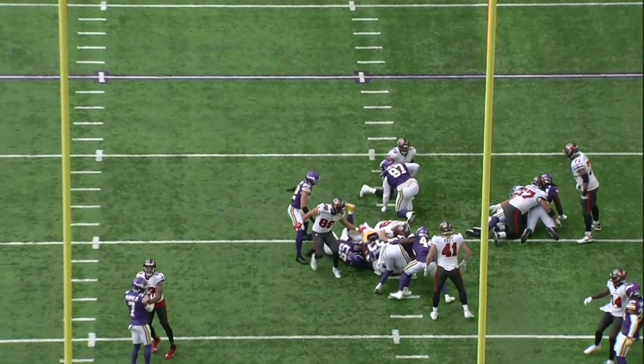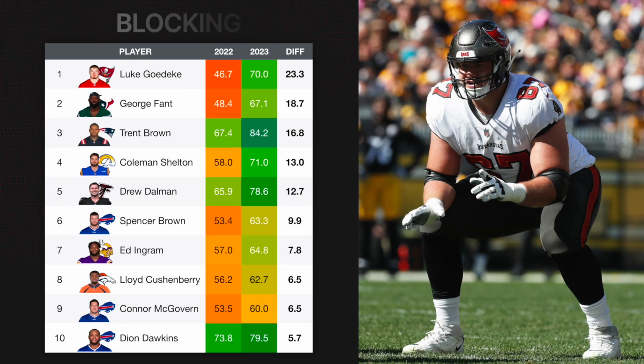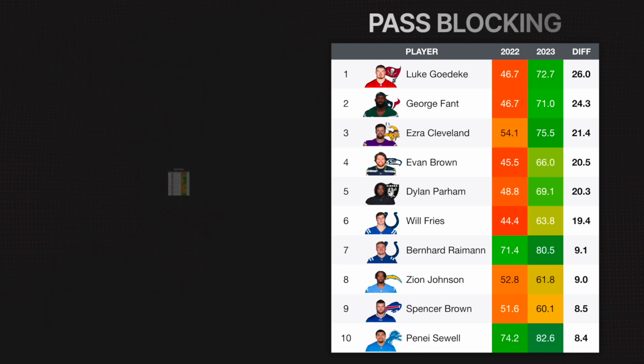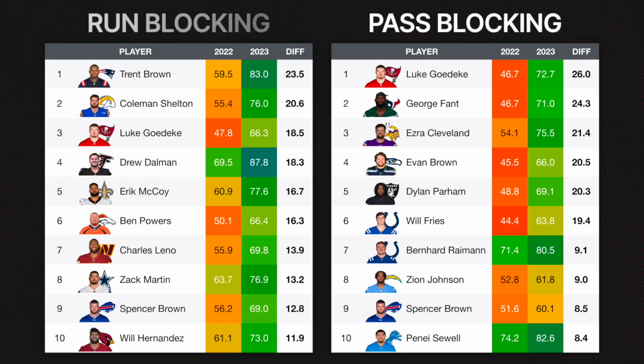Comparing PFF grades over the last 2 seasons, Luke Goedeke is the #1 most improved offensive lineman by overall blocking grade, and he's the most improved pass blocker and the 3rd most improved run blocker. You got to take PFF grades with a grain of salt, but that big of a difference isn't just noise, and the film backs up the numbers in this case.